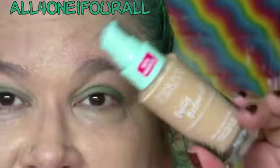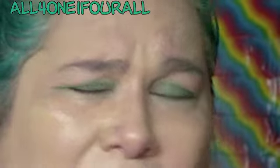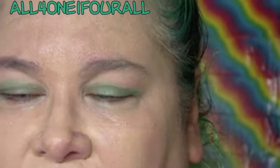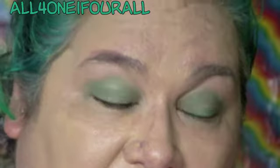Hey everyone, so I got my Physician's Formula order and I got the light to medium and it's pretty good. I like it way better than what I was wearing last time. I can't use tinted moisturizer, I need a nice full coverage. After I finish my makeup, I'm just gonna use this on my eye. It's very moisture rich, almost oily. There's no way I'm using this as a primer for my face, but I'm gonna put it under my eyes.